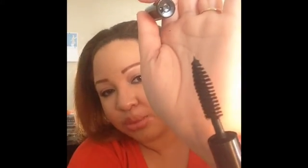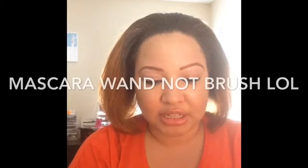This came in my last Ipsy bag that I got before I unsubscribed from them. This is the Smashbox Full Exposure Mascara. I'm not a fan of these cone-shaped brushes. I just don't feel like they do anything for me.